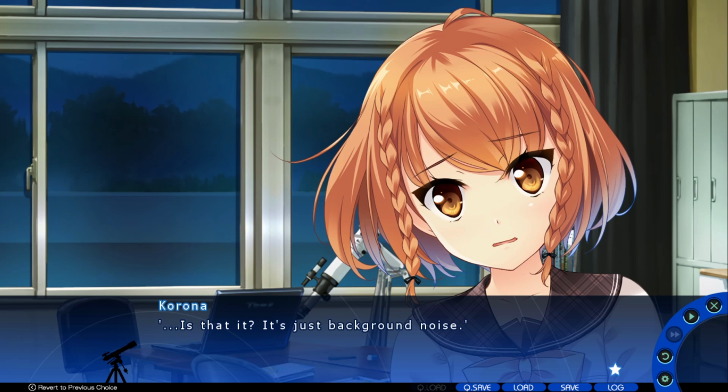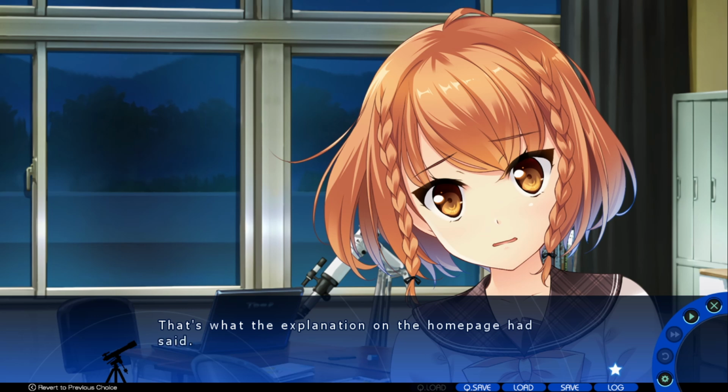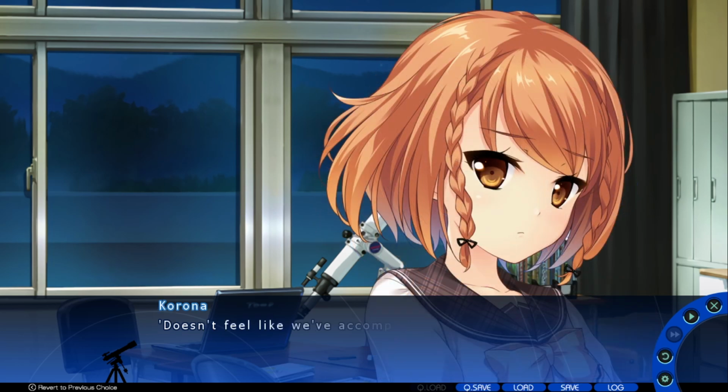Is this okay? It's just noise. Static noise. Loosely speaking, it's called white noise. If you hear this, it means the connection is okay. That's what the explanation on the homepage had said. Looks like our first test is a success. This doesn't give me a sense of accomplishment. It's okay, no need to rush things.